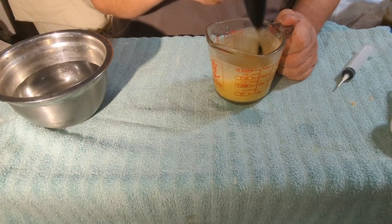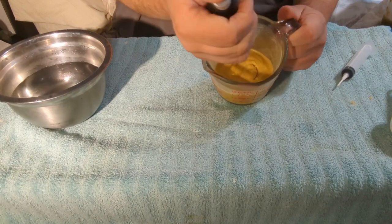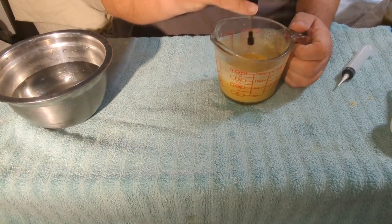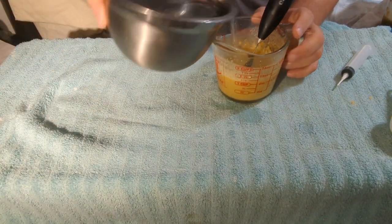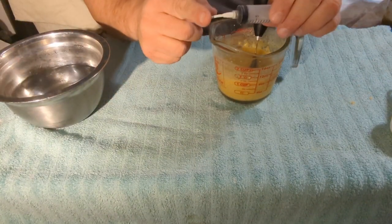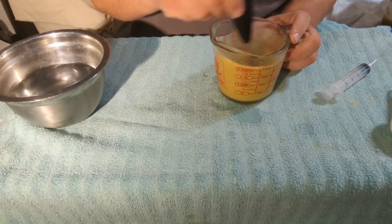It's Friday afternoon. I've already fed these guys two or three times today. Let's see, will it even whirl around? It's still too thick. This little trick of using this to mix it up is just not going to work with this much formula.